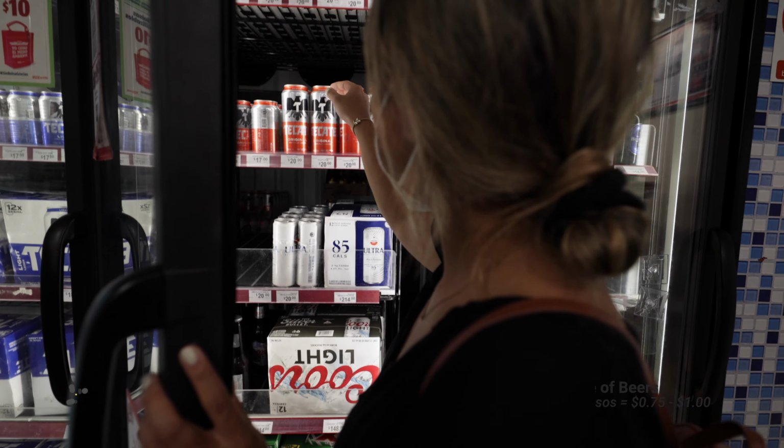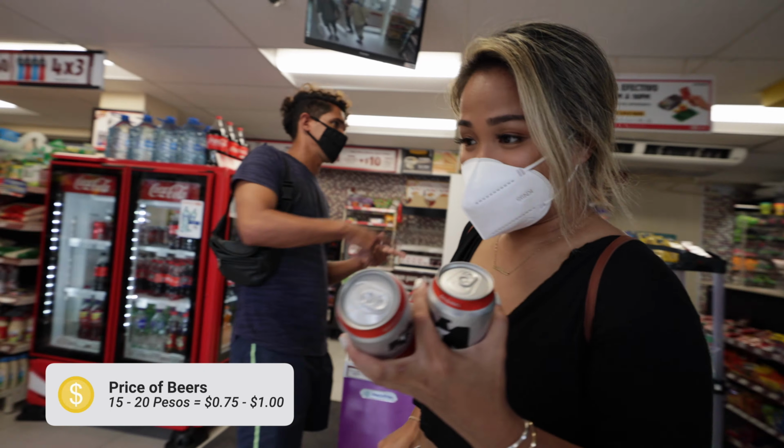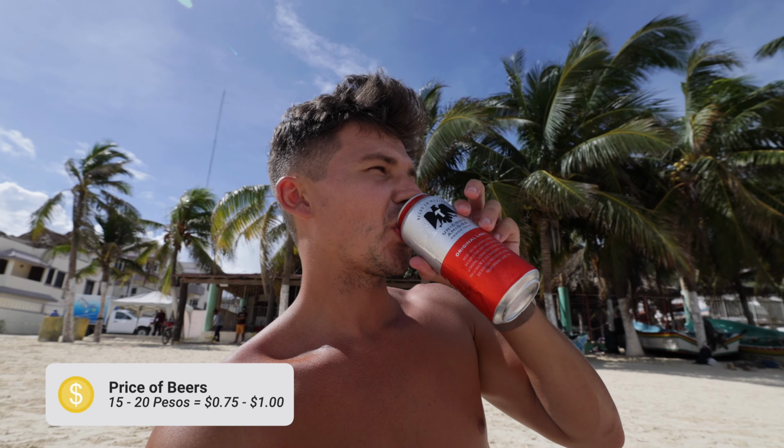Beers cost about 15 to 20 pesos. And you would pay a little more, maybe like 30 or 40 pesos if you're actually at a restaurant. Now moving on to entertainment costs.